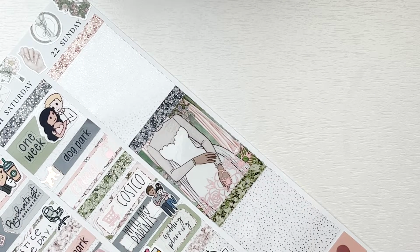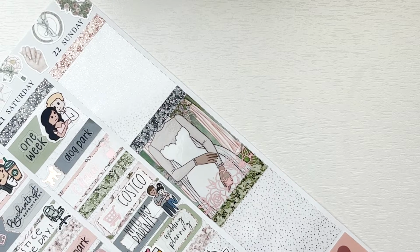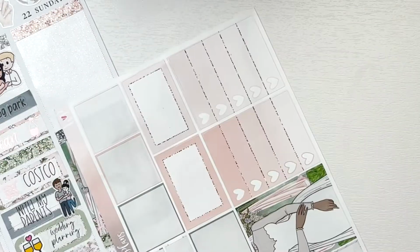I also gave some to my bestie Sage, because they also look like her, which also, congrats Sage, because she graduated. So that was exciting.